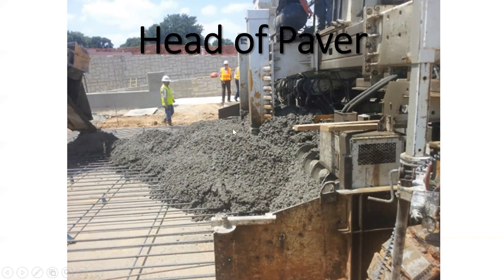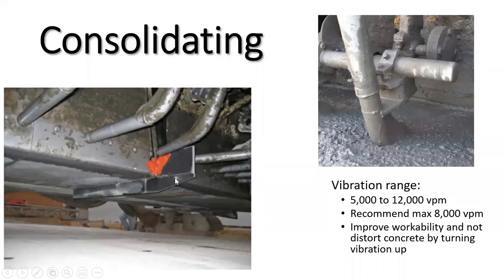So this is the head of the paver right here. You can see the auger moving back and forth. This is a project in Dallas. So this has continuously reinforced concrete in it. And this is kind of what the vibrators look like. There's a pan profile there.